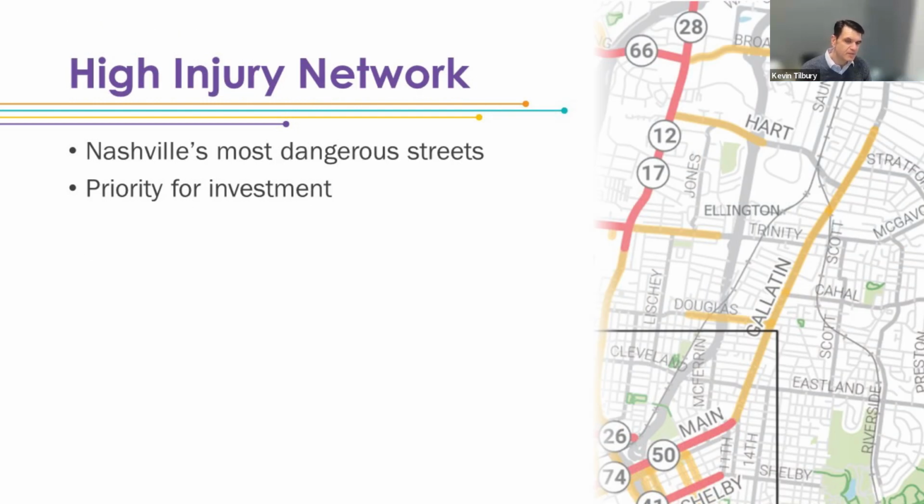I mentioned the safety issue on Gallatin Pike and Main Street. It's part of what's called the high injury network, which are what are considered to be Nashville's most dangerous streets from a traffic safety standpoint. And these are priorities for investment.